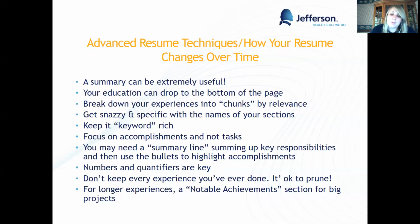Focus on accomplishments and not tasks. So don't just reiterate the responsibilities of the work you've done, but use numbers in those bullets to show what are the projects that you've done that have really made a difference where you are, with the accomplishments or achievements. That's what we're focusing on as we get later in our careers. You don't have to keep every experience you've ever done. As we mentioned, it's okay to prune, take things off that are no longer as relevant.